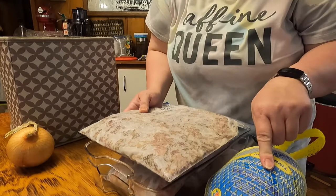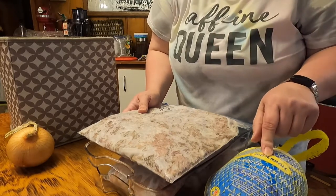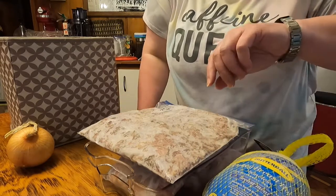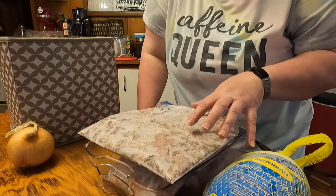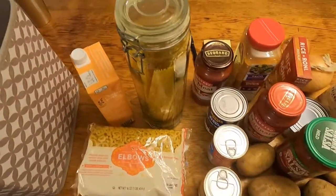So I'm going to go ahead and leave this in the sink because I'm going to be cooking it in probably an hour. I'm going to cook it from almost frozen, so it may not even be an hour. As soon as I get done with this video, that's when I'm going to start cooking this. So anyway, I'm going to put this in the refrigerator so it can start thawing for the week, and then I'm going to fill up the other. So now I have to get all of this.